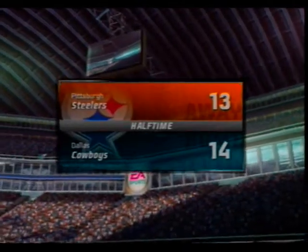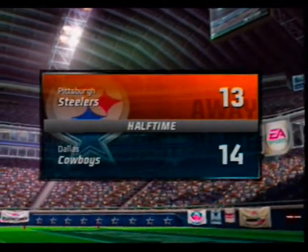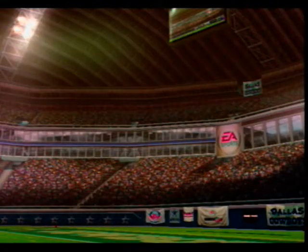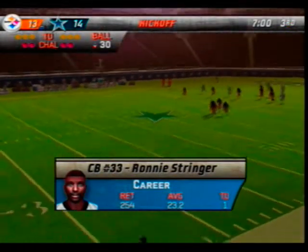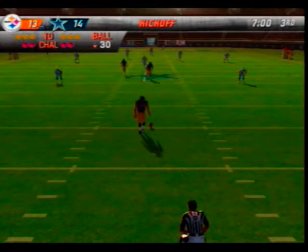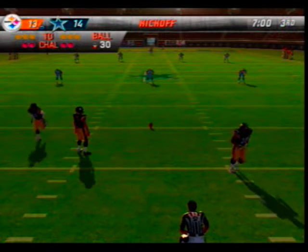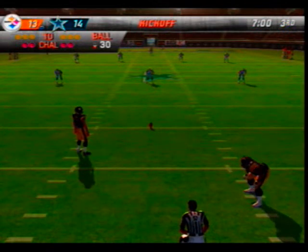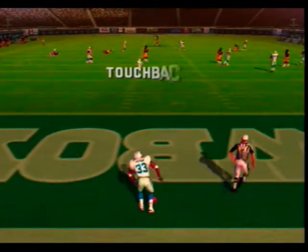At the end of two, the score is 14-13. Cowboys, Dallas, 14. Pittsburgh, 13. As we take a look at his success returning kicks, we get ready for the kickoff. Spielman is back and ready to put this one in the air. This one is fielded by Stringer.